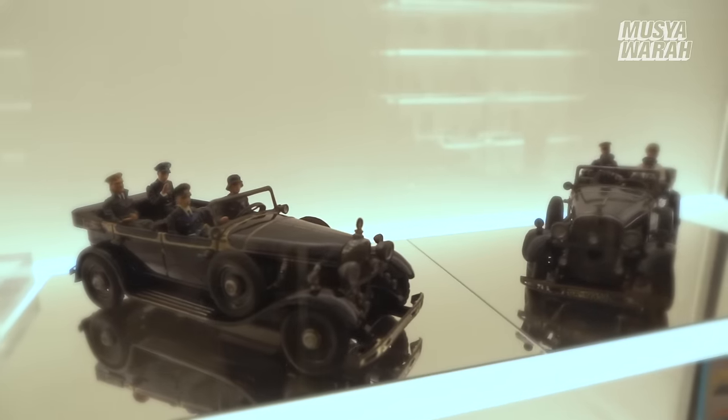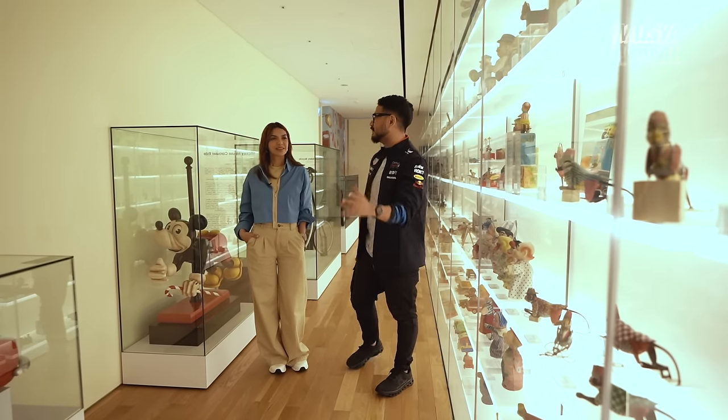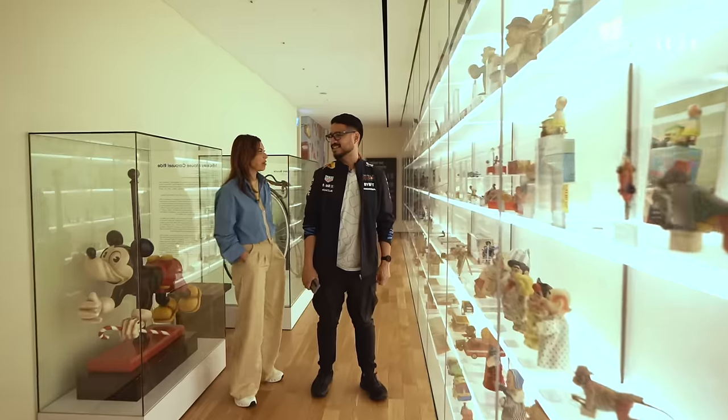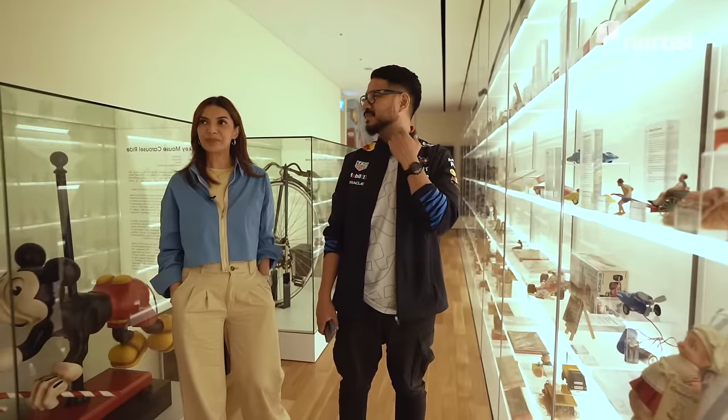Ini yang cinta mainan pasti suka banget kesini ya. Iya. Koleksinya lengkap dan tadi ternyata aku kira mainan kekinian, ternyata koleksi museum ya. Museum. Koleksi mainan dari tahun 60-an, 50-an. Iya. Dan memang kayaknya yang koleksi tadi kan ini personal item yang dikoleksi sama orang yang memang suka koleksi mainan. Iya. Dan bisa jadi sampai museum loh.